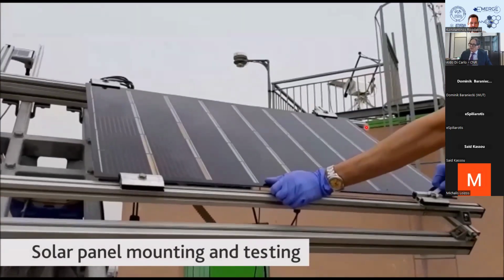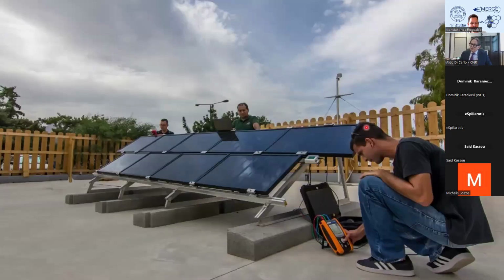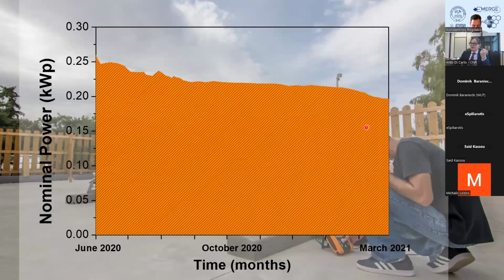These are the initial tests. Then we assemble the solar farm in Crete, and this was almost 2020. And we start to measure all these solar panels for several months and years. And this is what happened. So we started in June 2020.